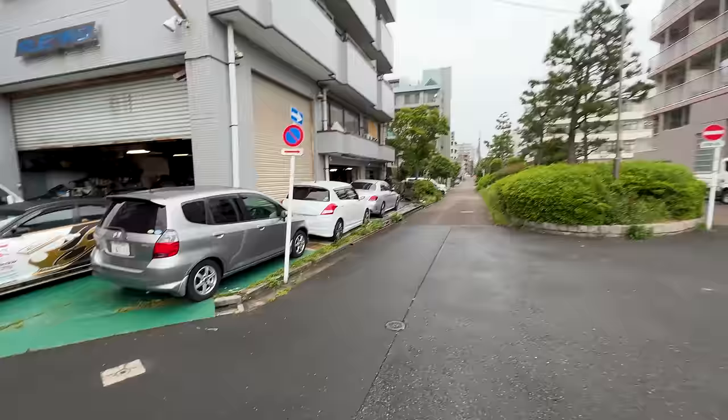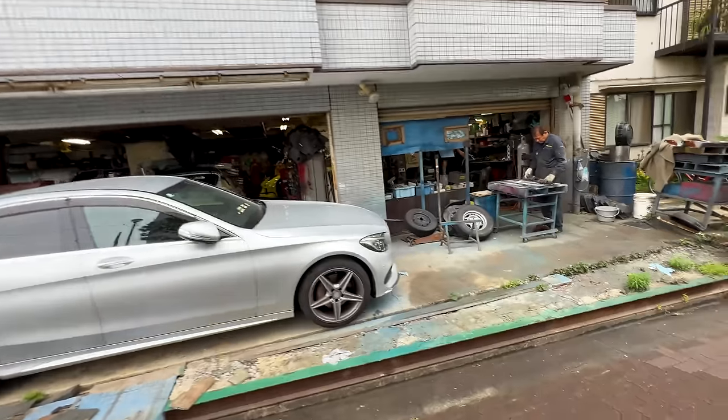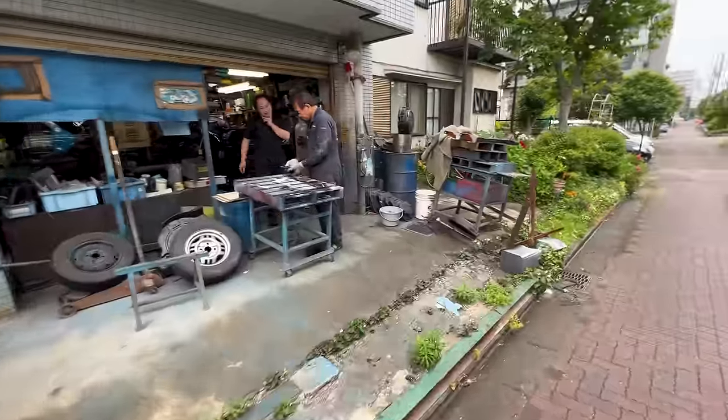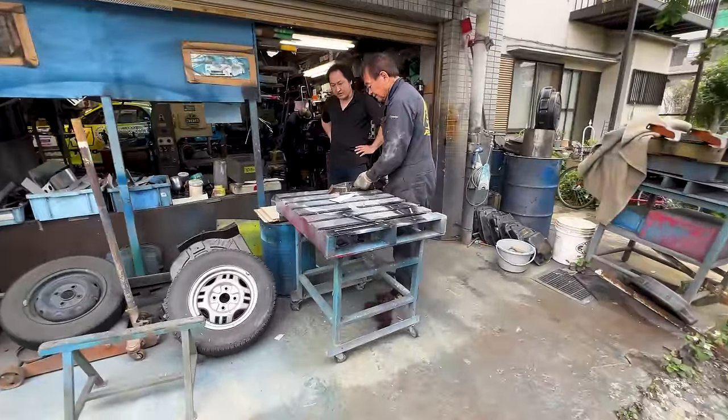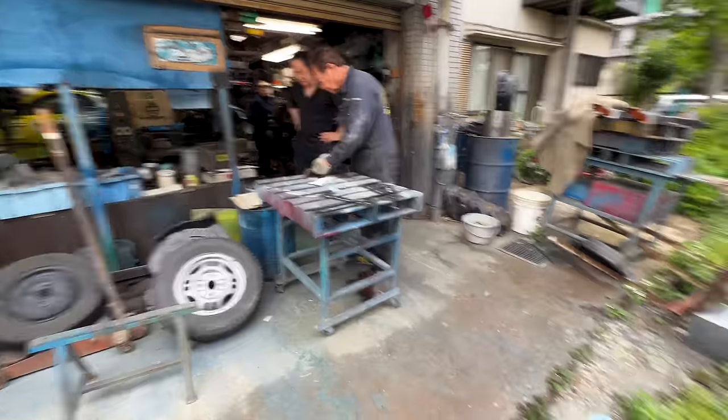Hopefully Amemiya-san is here. We'll take a walk around the... Oh, there he is, right there. So the craziest thing is that, after starting the company 50 years ago, he is still every day working away, creating stuff, fabricating. And here he is right now, welding away at creating a bracket for some support.